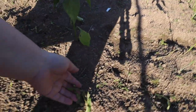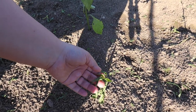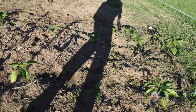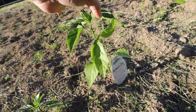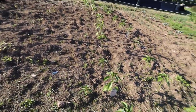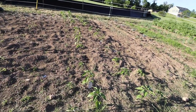Oh no, we have a pepper casualty. I'm not sure what happened to that one. It's kind of weird because all of our other peppers are doing really good. More sweet banana peppers, hot banana pepper, and Escamillo peppers, and not sure where the California Wonder was. Some of these got mixed up, but all of this up here are peppers. So all together we have 50 pepper plants.